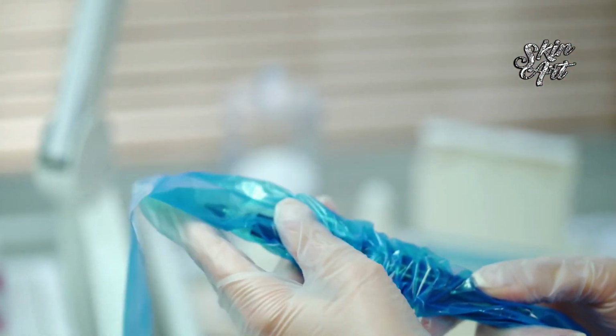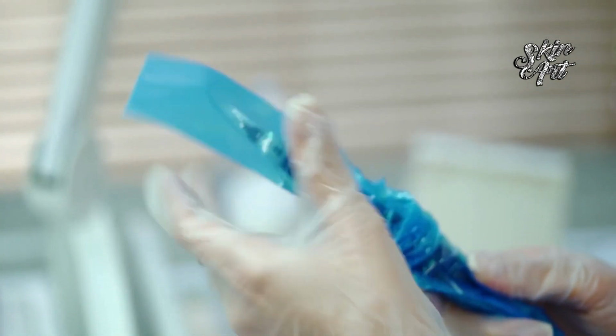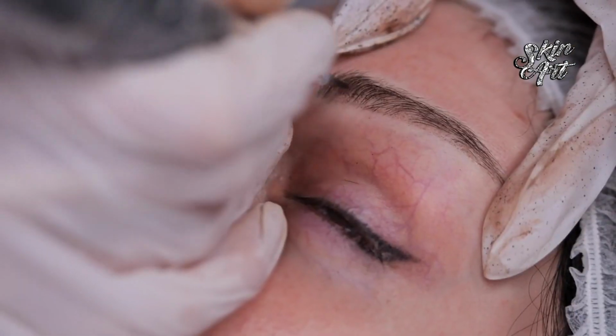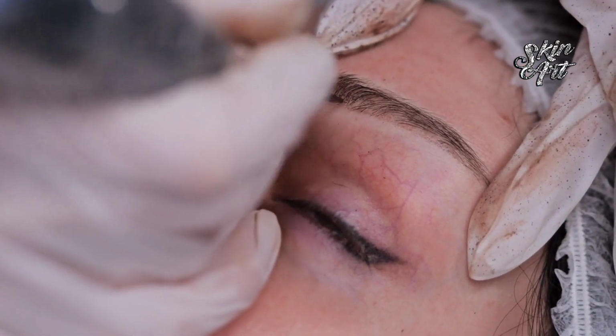Get acquainted with the latest PMU equipment and tools, understanding their unique roles in creating flawless results. From rotary pens to pigments, we'll guide you through the essentials, ensuring you're confident in every procedure.